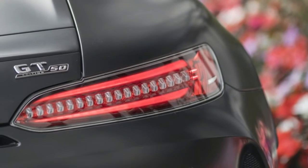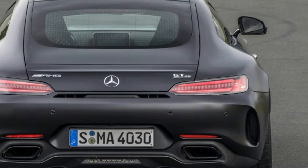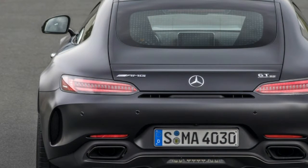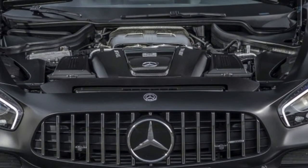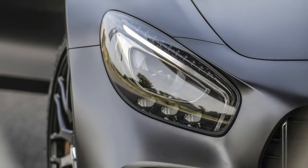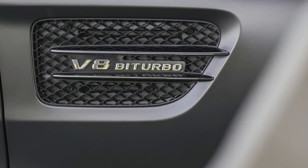Under the hood is the familiar twin-turbocharged 4.0-liter V8 used across the GT line. The GTC takes advantage of the GTR's bigger turbochargers to make 550 horsepower and 502 pound-feet of torque. That's nearly 80 more horsepower than the regular GT, and about 35 more than the GTS.